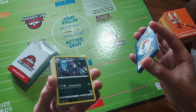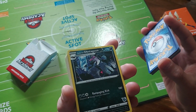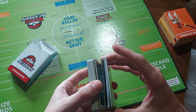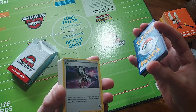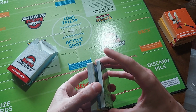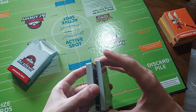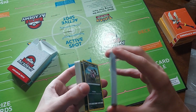Obstagoon. Okay. Well, so I guess this is a dark deck. Galarian Obstagoon is a Sword and Shield promo as well, so it doesn't have a rarity. Cook was from Fusion Strike. Pierre's, whatever his name is supposed to be. So this deck is completely different than the other ones. Oh, Sonia. Except for that, there's Galarian Linoone. So 2 Obstagoons, 3 Linoones, 4 Zigzagoons probably.